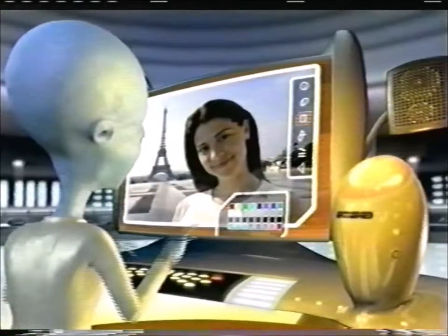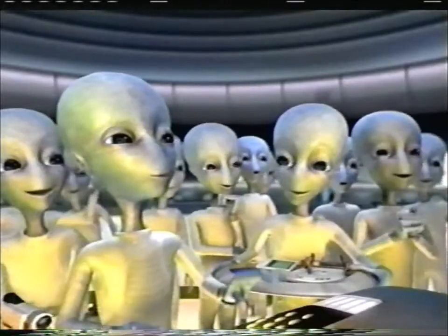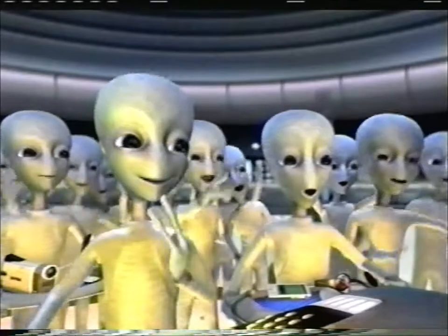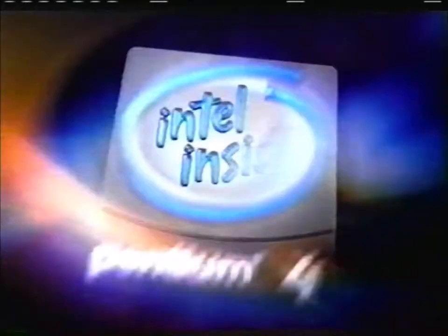Pentium. Change the face of digital photography. With the Intel Pentium 4 processor, the center of your digital world.